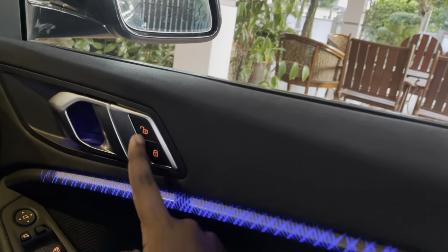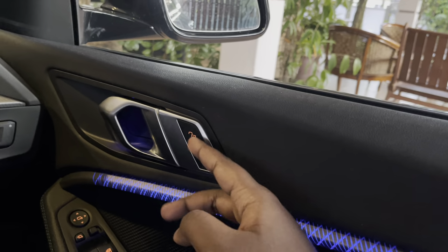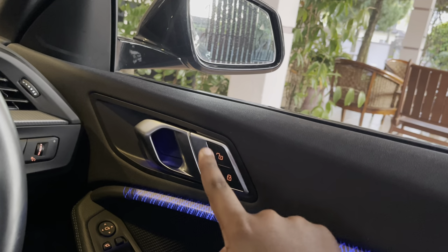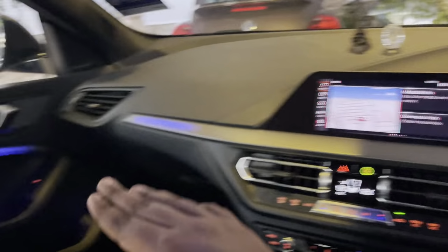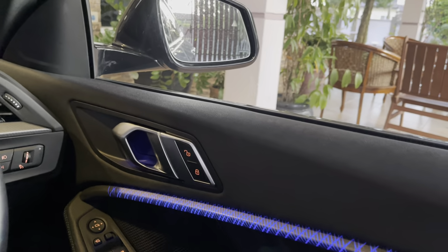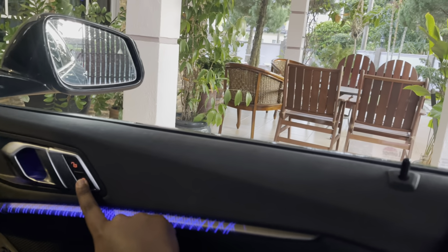Very unusual placement for the central locking button. Normally, in BMW fashion, it'll always be in the center. But surprisingly, for the 218i Gran Coupe, they chose it to be here. But it's inconvenient because, let's say you are the passenger, you have to reach all the way to this side to lock and unlock. Can be a bit difficult.